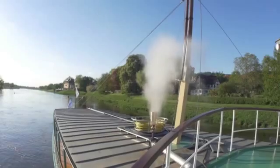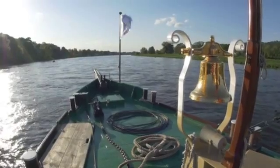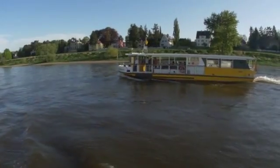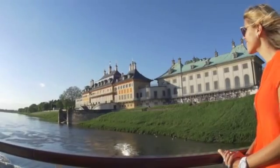By car, by foot, by carriage, Saxony is gorgeous, but I think my favorite way to see it is by boat. We took a paddle steamer along the Elbe River, part of the largest and oldest steamer fleets in the world. Bike trails, castles, vineyards, a slice of Saxony just comes to you as you float on by.